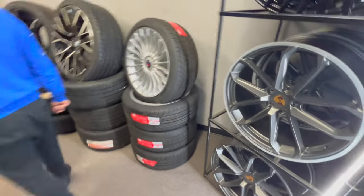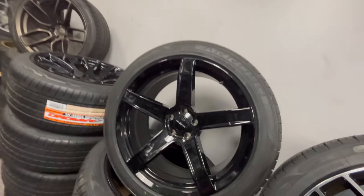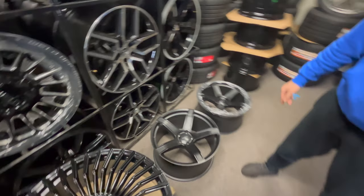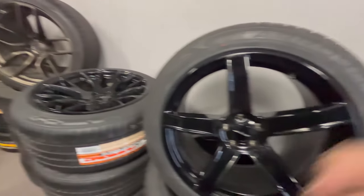It's stock. It don't got nothing done to it. I just do it for content. So, I got to move to the back. This is what I wanted to go with. Yeah, the gloss black. Yeah, I like the gloss. My car is gloss black, so I feel like the gloss black off the gloss black could go crazy.